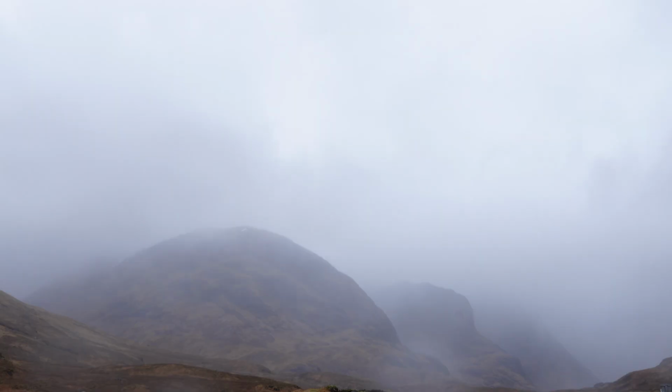It's starting to clear now, but we've been here a good 4 or 5 hours and there's bits of breaks opening up. We're just waiting for something to happen, a little bit of light, and if it doesn't happen here, we'll move on somewhere else and try and capture something else. We'll just have to see what happens.